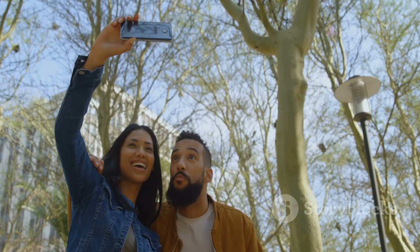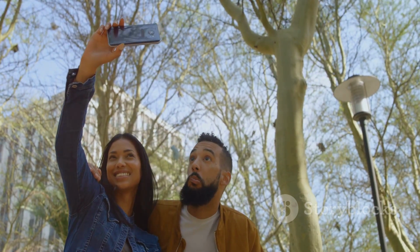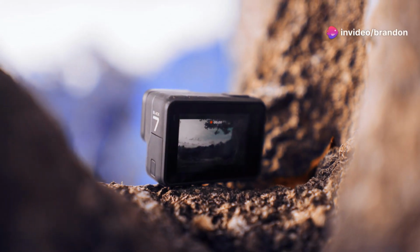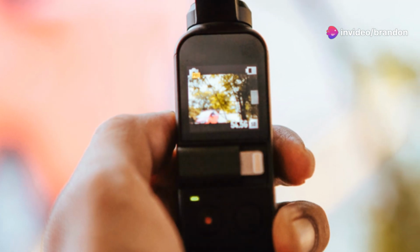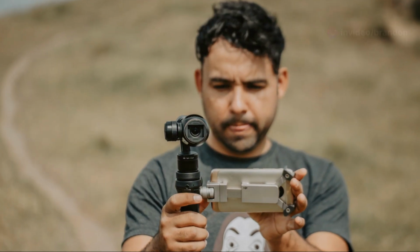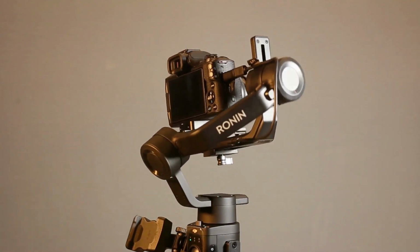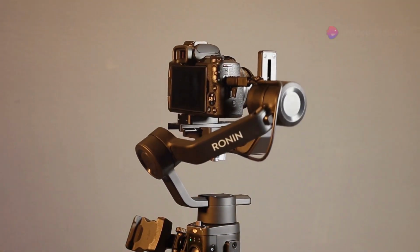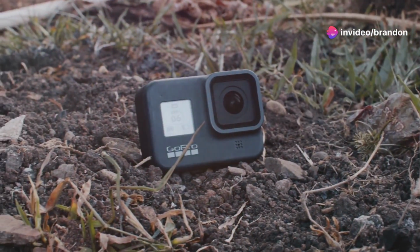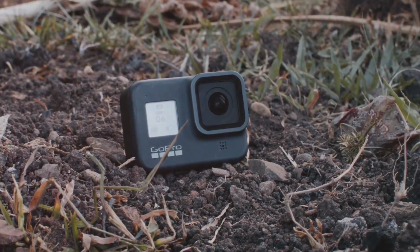But it's not just about the screens. The Osmo Action also packs some serious video capabilities. It can shoot 4K video at up to 60 frames per second, and its rock-steady electronic image stabilization is right up there with GoPro's HyperSmooth. In my experience, the Osmo Action consistently delivers incredibly smooth and stable footage, even when things get a little bumpy. Plus, DJI's color science is known for its accuracy and pleasing aesthetics, so you can expect your footage to look fantastic straight out of the camera.